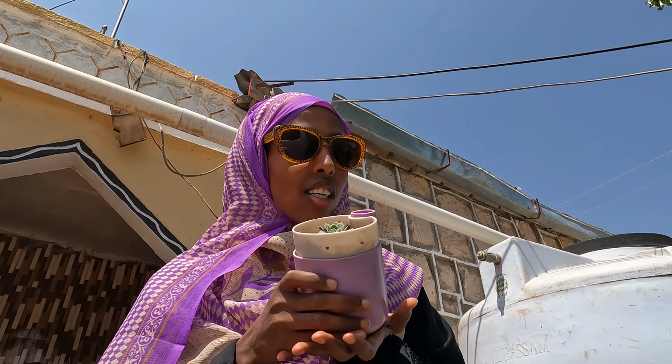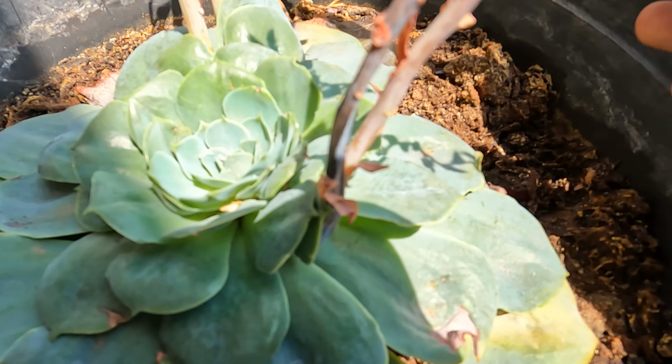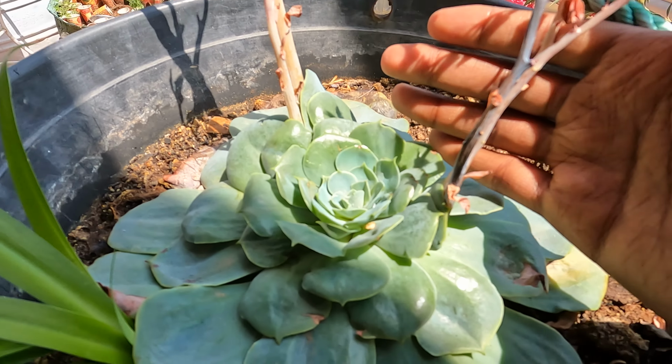So I thought I'd give her one of these. When it's big, it turns out like this. So it will definitely overgrow the small pot that I gave her. Anyway, let me just go show you.